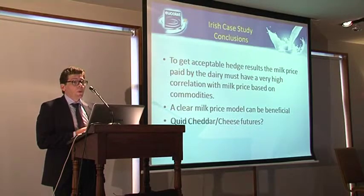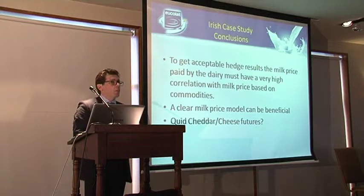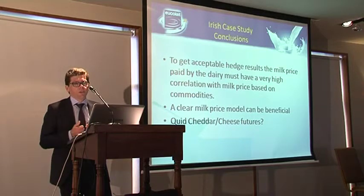There is, of course, a weak spot in this whole debate: today in Europe there is no cheese future, there is no cheddar future. The only market today that is offering cheddar futures is the US market, but you can ask yourself if the US market is offering a good correlation with our cheddar market.